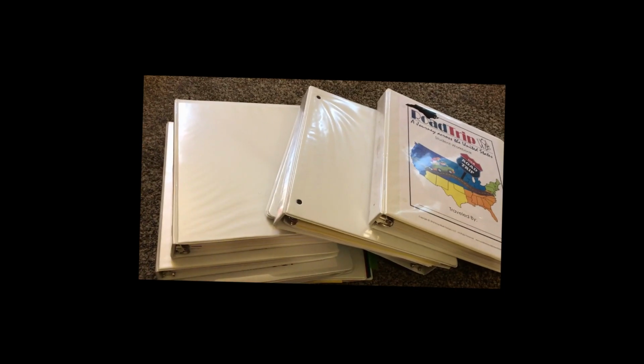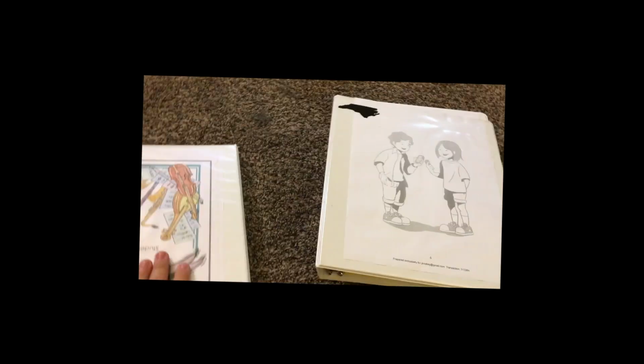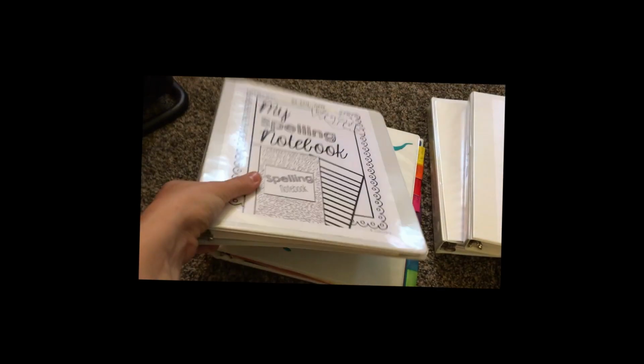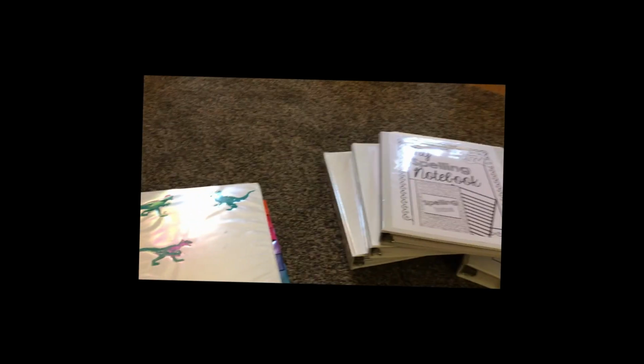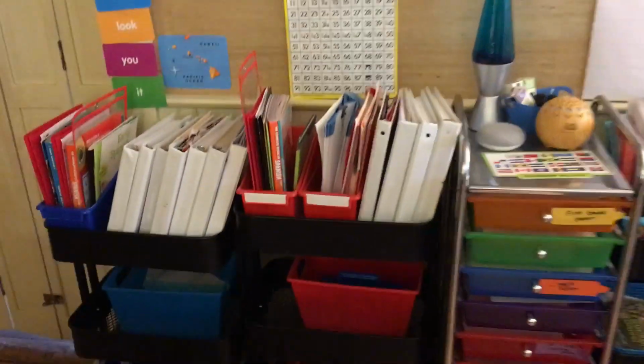Okay, so the rest of his are in binders. So we have his geography binder, his science binder, his music binder. I think this is his math binder, his writing binder, his spelling notebook, and then this one is his history. So that is all that he has, and we stick all of his binders up there. What I do is I just slide them up against the wall, and they're nice and organized like that.